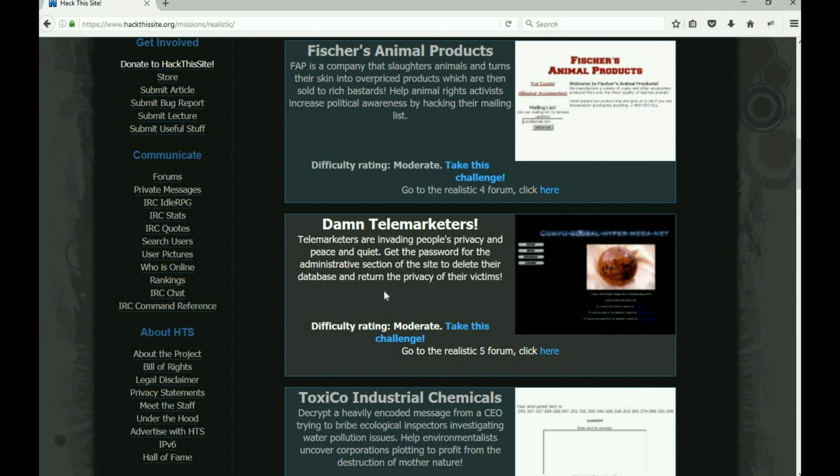Damn telemarketers. Telemarketers are invading people's privacy, peace and quiet. Get the password for the administrative section of the site to delete their database and return the privacy of their victims. Okay. This is one of my favorite challenges. It's a really cool one, and it pulls some things that you've already done before, plus a little bit of new encryption. So let's take a look at what they're talking about.